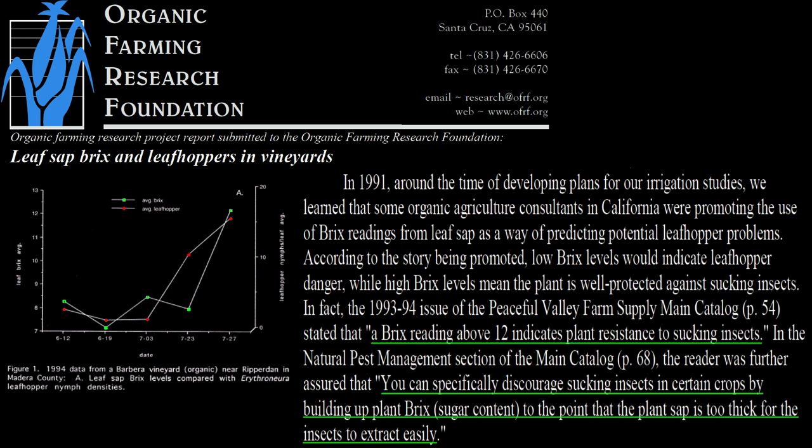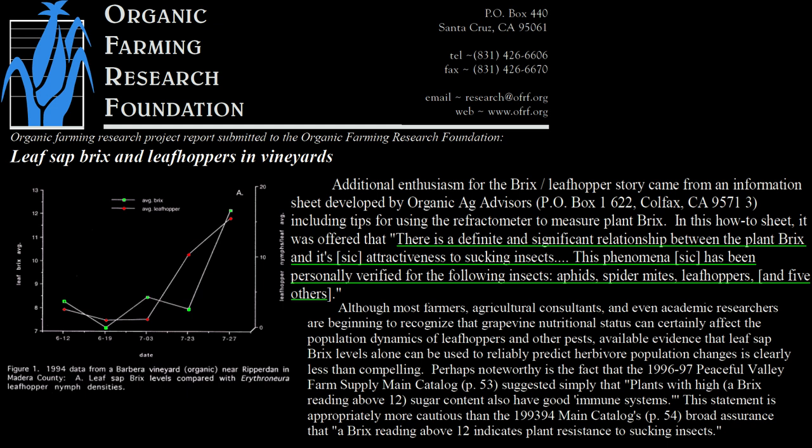Another passage reads that additional enthusiasm for the Brix leafhopper story came from an information sheet developed by organic ag advisors, including tips for using the refractometer to measure plant Brix. In this how-to sheet, it was offered that, quote, there is a definite and significant relationship between the plant Brix and its attractiveness to sucking insects. This phenomenon has been personally verified for the following insects: aphids, spider mites, leafhoppers, and five others. Putting aside the fact that spider mites are in a totally different group than insects, the findings of the research report did not seem to support the points made in the passages.